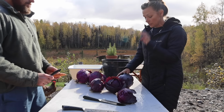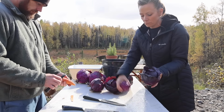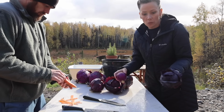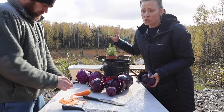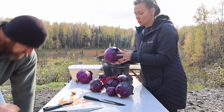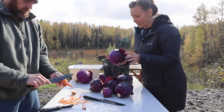Obviously some of these cabbages are super small, but we don't want to just leave them in the ground and let them rot, so we just took them all out and we'll use what we can. And we definitely planted the cabbage too close together. We knew we planted them too close together, and so some of them obviously grow a lot better than the other ones, but we're not going to waste any of it.